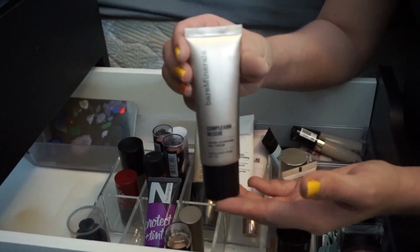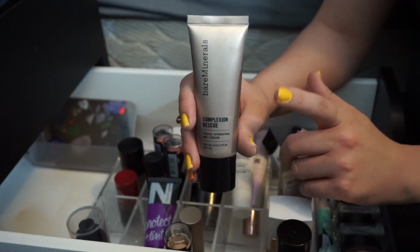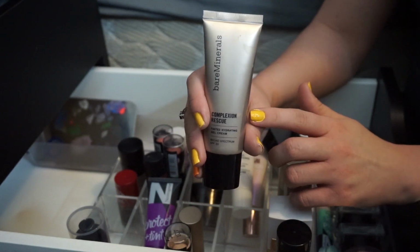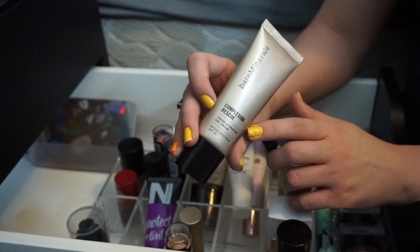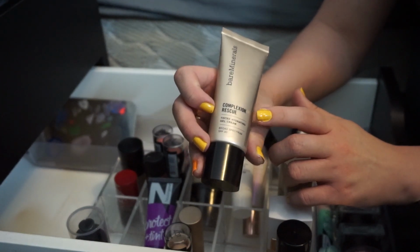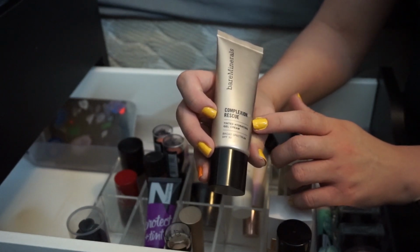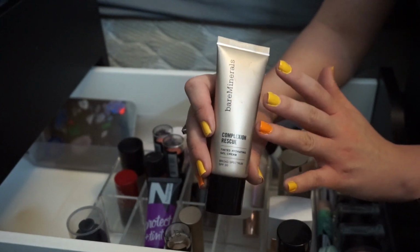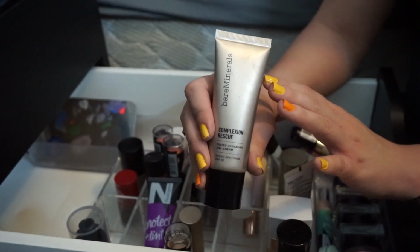And then I have the original Bare Minerals Complexion Rescue. This is holy grail status for me. I have repurchased this countless times. I worked for Bare Minerals at the time this product launched and have been obsessed with it ever since then. It is basically Bare Minerals' version of a BB cream. They call it a tinted hydrating gel cream, and it has SPF 30. It is so beautiful and fresh and natural, and it wears naturally all day. I just love this product so much.